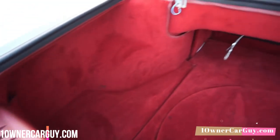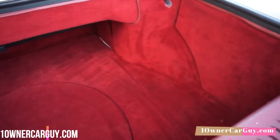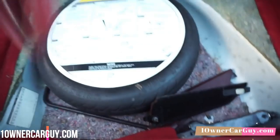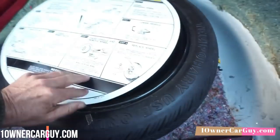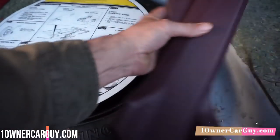In the trunk though, you can see it's just show quality, man. It's just nice. Original rugs, still got the, there's nubs on the tread of the tire. This thing ain't never been on the ground, man. There's your little convertible top cover things. There's a jack and all that's in there. Here's your build sheet. There's any numbers you want off of that. You can pause it and do that.